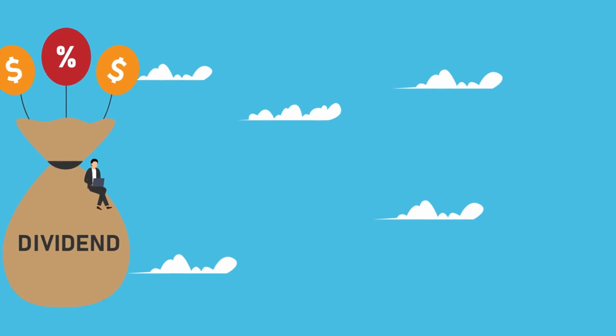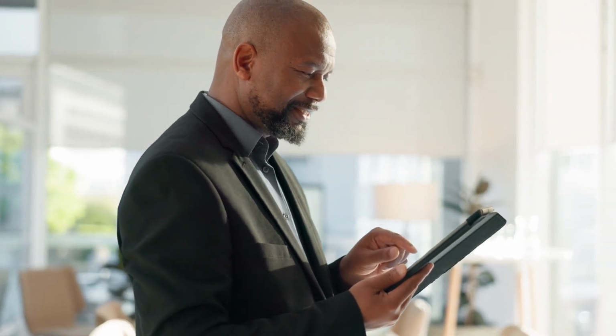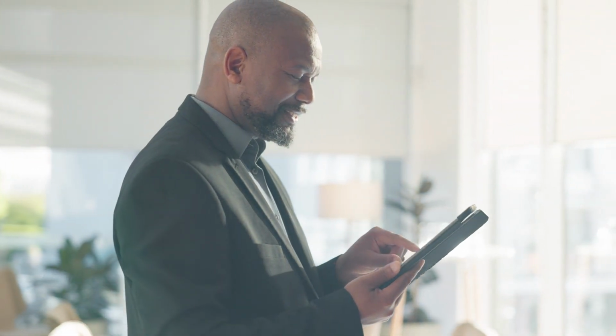REITs are known for consistently generating income, which is then distributed to shareholders in the form of dividends. But how do they manage to create such reliable revenue streams? Let's dive into the fascinating world of REITs.